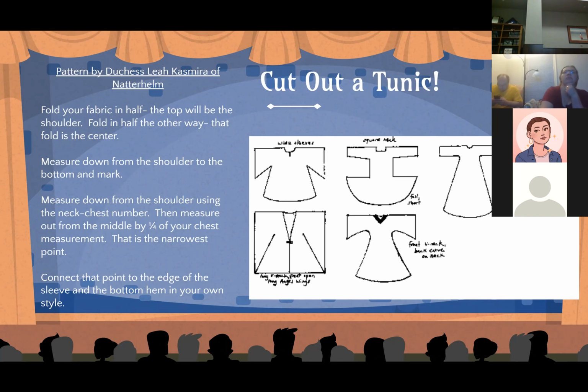This point right here. See the dot? That's going to be your armpit. So you're going to take a line and go all the way up to the bottom here. And you take a line, go all the way how you want it to go. And then you're going to curve it to here. And that's your whole technique.